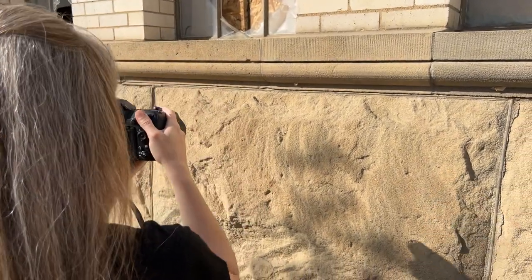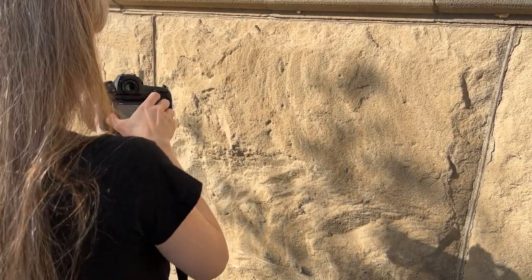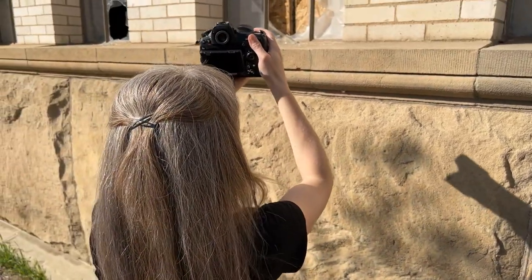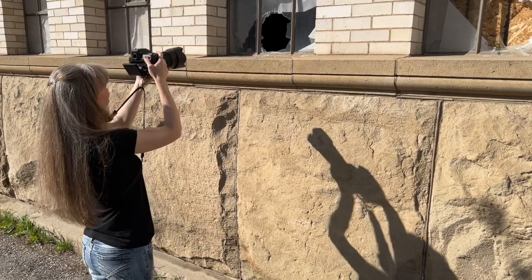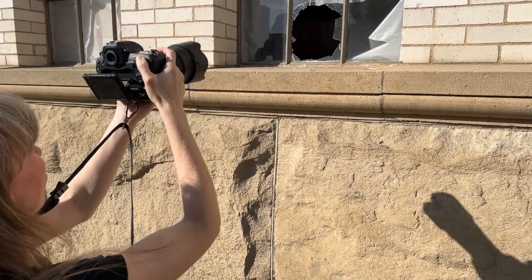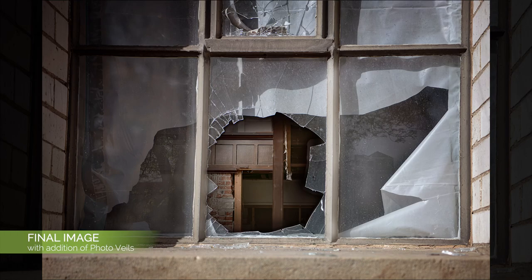When I first upgraded to the D850, I wasn't sure if I would use the tilt screen on the back very much because I've never had that feature on a camera before. But in this situation, it came in really handy so that I could raise up my camera and get a different perspective. And here I'm noticing this broken glass window. It's telling a story of neglect. And through the window, you can see some really cool, elegant woodworking. So I wanted to blend those together and tell a story of both elegance and decay all in one image.